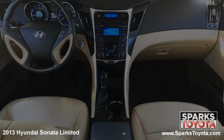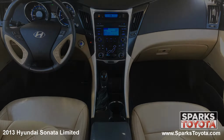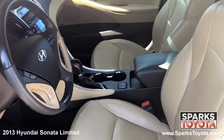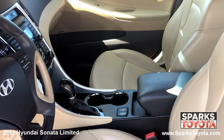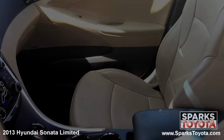The front of the cabin is well appointed with nice piano black and chrome interior accents. Driver and passengers alike will feel very comfortable in the adjustable heated leather seating. You have a large console with storage, plenty of cup holders, and a power outlet. This Sonata is also equipped with a garage door opener, locking glove box, and push button start.